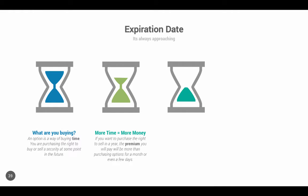Most importantly, premium decays. As time approaches expiration, the extra premium you pay for that time disappears. This happens slow at first, and then faster and faster as you approach 0 days to expiration.